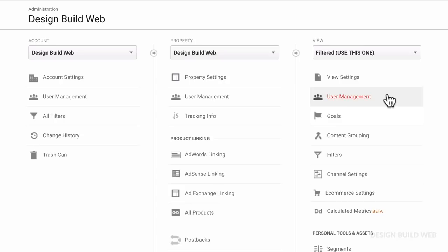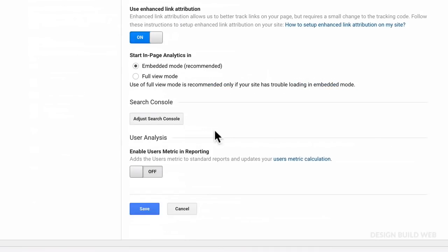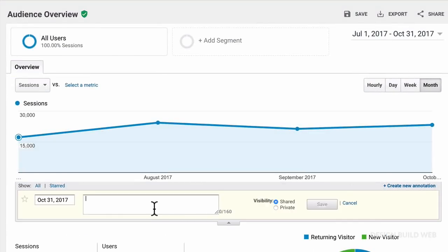Once you've done that, you can now reconnect your analytics account back up to Search Console again, but this time to your new HTTPS profile. So go into Property Settings, then scroll down to relink Search Console up here. I also like to add an annotation to analytics, which is just a note on the date that the site moved to SSL so that you can spot any issues in future. Okay, that's your analytics data sorted.